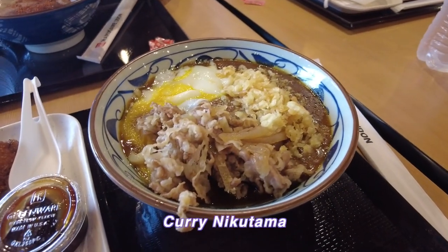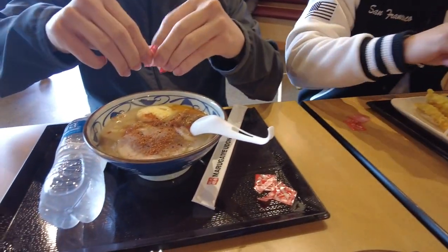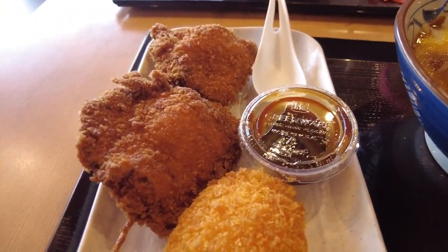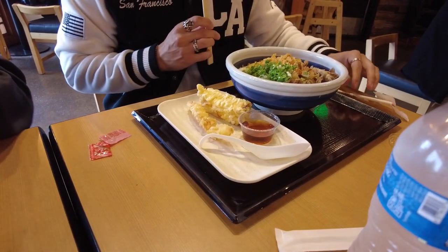I got a curry nikutama. Randall got a regular nikutama. I don't know what nikutama is, but Tony got a tonkatsu. Oh, and we also got some sides. Chicken katsu, potato croquette. He got a tamago tempura and shrimp. That looks good, the tamago. I want to try to dig in. Let's dig in.